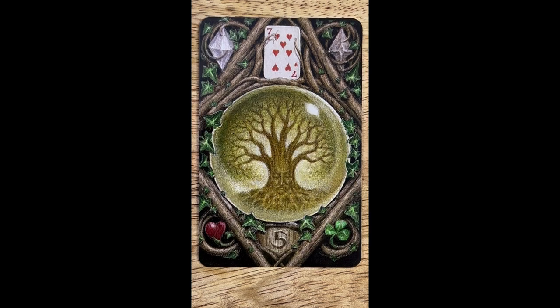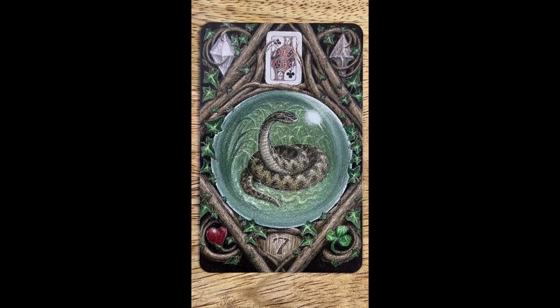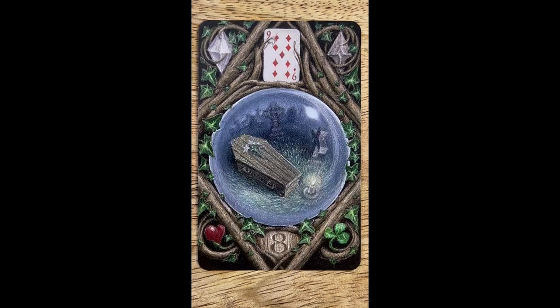The product is really well made. It has a slide out drawer type box with a ribbon pull on it, and the book that comes with it is a very good book. It's in color and is really well done as far as working with the cards and the descriptors on the cards. Just really hard to beat.